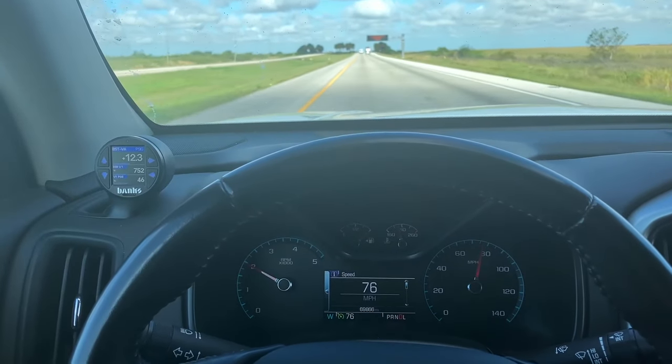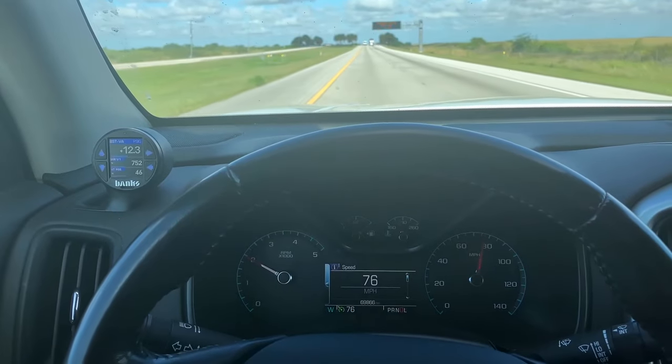So those with a similar setup who are looking to gauge how loud this truck is, it's similar to that of a stock turbocharger with the similar modifications.